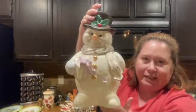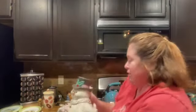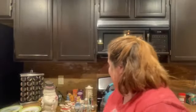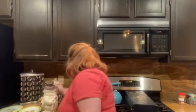And there he is. So I thought, well, he's still kind of newer, but really he's not. I mean, he's 20 years old, which doesn't seem like he should be when he was just made in 2000, but he is. And then I found, at that same store, I found this, and this was $1 also.